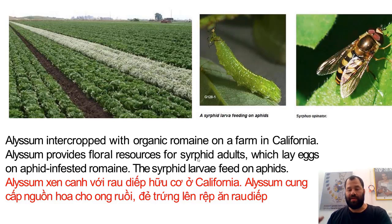And so the adult flies are living and consuming the alyssum plants, providing them with nutrients and shelter, then laying the eggs on the romaine lettuce, because they know that the romaine lettuce has a lot of aphids on them, which will serve as a food source for the young stages, for the larvae. And this is actually a very beneficial method, and even conventional farmers have reported that they can reduce dramatically the amount of insecticides that they have to use only by using this method, by applying a cover crop which provides shelter and alternative food source for the natural enemy of the aphids.